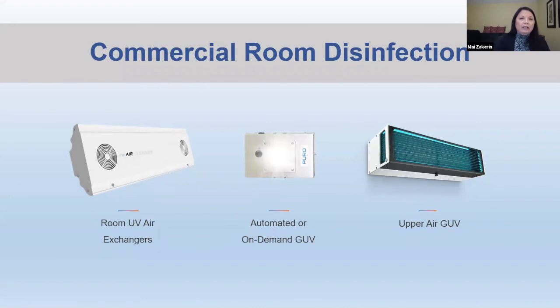So that's why commercial room disinfection units are more applicable when the transmission is in the room. And so here are 3 particular samples of commercial room disinfection technologies that are available. The one on the left is the same as that could be used locally, but for small rooms, it's an effective way to irradiate the air.